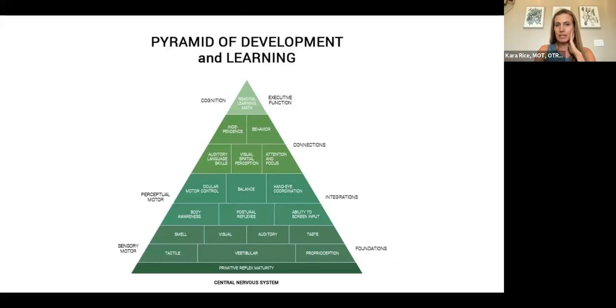So we can see this pyramid, and this is how we work bottom up, this pyramid of development and learning that we've adapted. At the bottom is our nervous system with our primitive reflexes. And once our primitive reflexes are fully integrated, then our sensory systems are fully integrated. Then we can have our postural reflexes start to emerge. We can get better balance, better hand-eye coordination, good body awareness. Our visual motor skills will start to develop better. Then we get better attention and focus, behavior, more independence, better auditory listening skills. And finally, at the top is our cognitive skills, reading, learning, math.